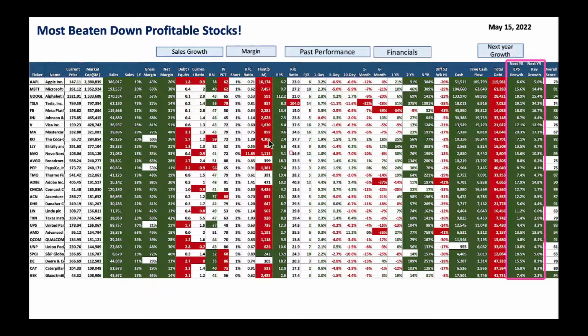That's why I'm more pumped up on Microsoft here at these levels. Look, Microsoft has got double-digit revenue growth as well as EPS growth. That's a bigger bet or a better bet than Apple here, and also has a nice overall score of 81, which is computed using profitability and margins and growth and financials. So that's why it's a better bet here.